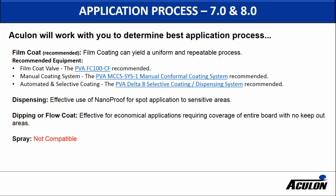Now, the application options for 7.0 and 8.0, due to their thixotropic nature, which makes them a bit thicker, gives them some different options. So for a large volume process, it is recommended that you utilize film coating, which is very similar to spray coating. It can be automated and it can be scaled into mass production. So we do recommend that option for large volumes.